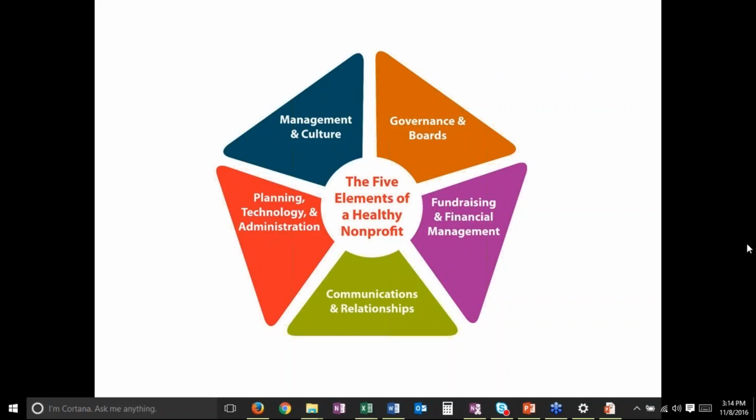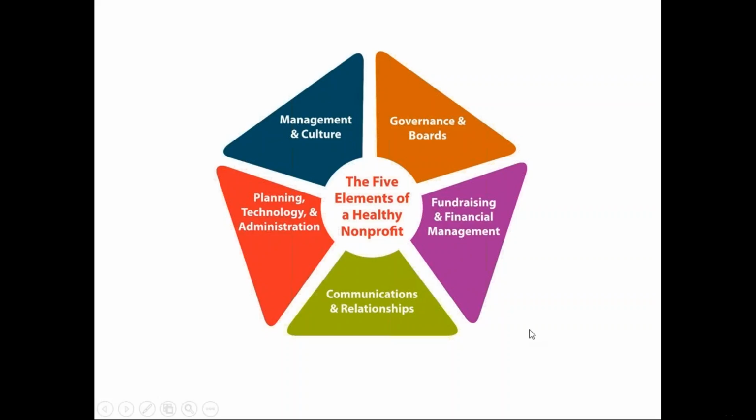And so you can see in the way that this is constructed, there's some balance between those things that are pretty high on people's attention list, like governance and boards, which is always right at the top. And things like fundraising or communications, and then it partners those things in with essential related elements that often get less attention, like technology, culture, financial management, and relationships. Jan, you want to advance the slide?